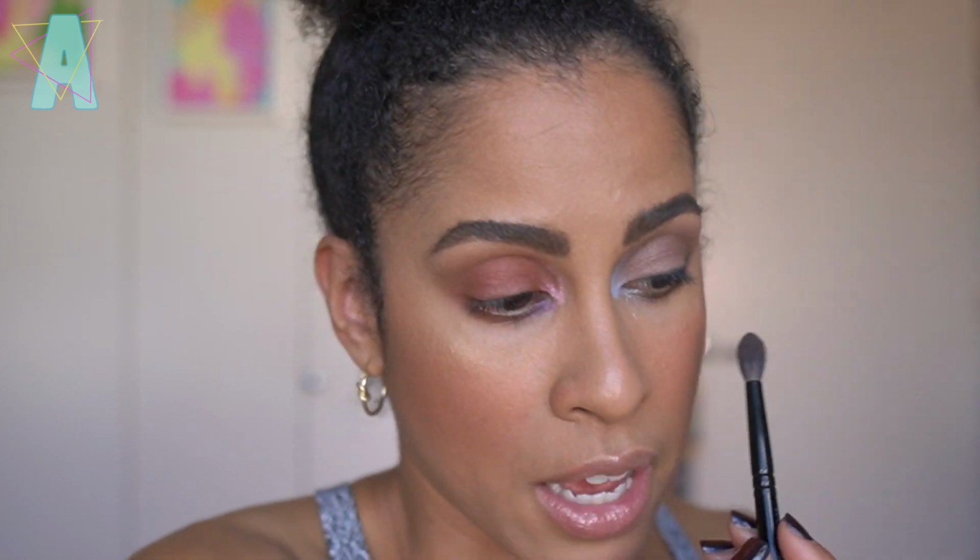And because the brown is underneath, it's going to ground it a little bit. And you'll have that sparkle higher on the eye, but who cares? I think it's still pretty. Just placing a little more of that silver here. All right, let's apply some lashes and I'll be right back.